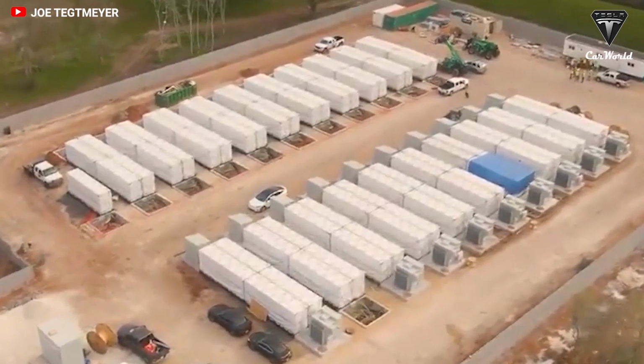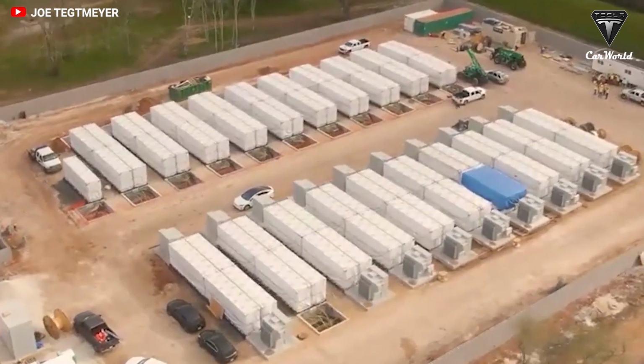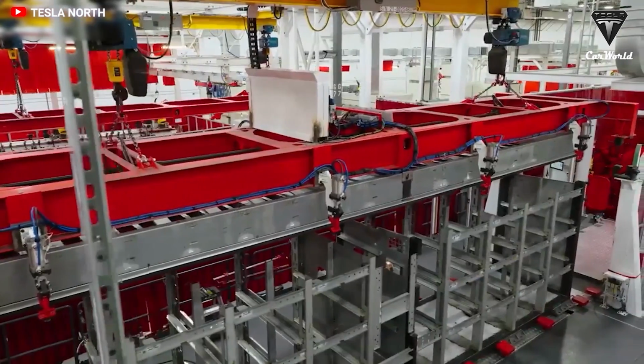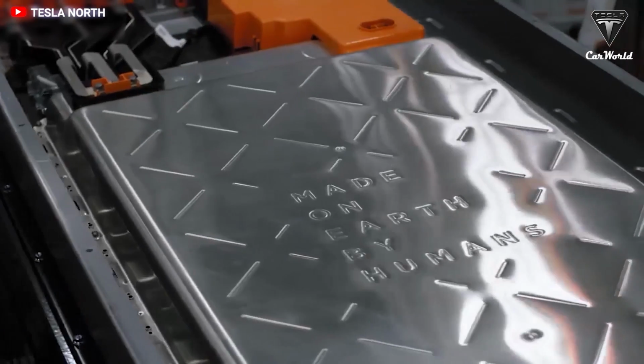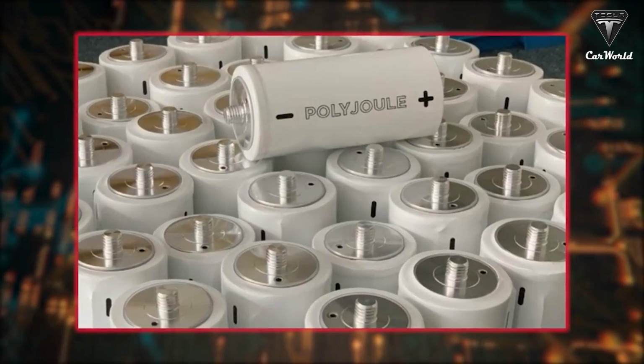In tests, it retained 92% of its capacity over a 20-hour span. If this turns out to be true, it'll be a huge step forward. Another important issue when inventing a new type of battery is how will they be recycled? Polyjoule batteries are completely environmentally friendly and easy to recycle.